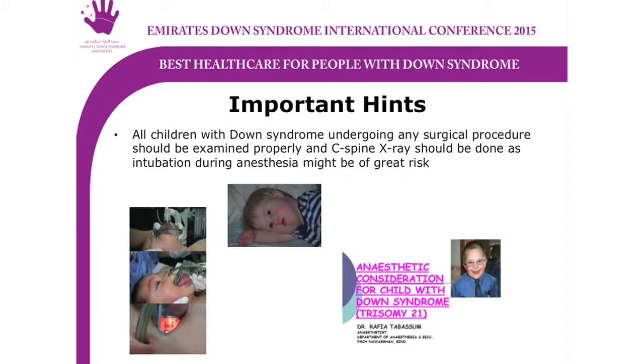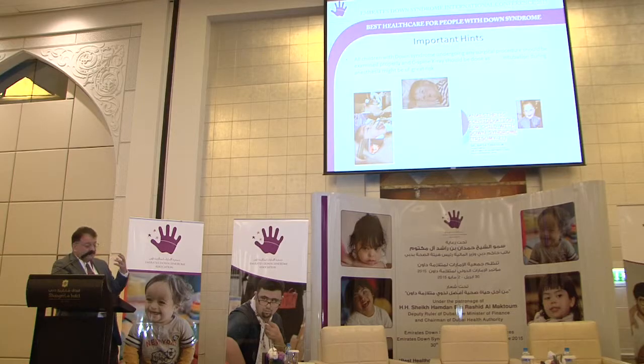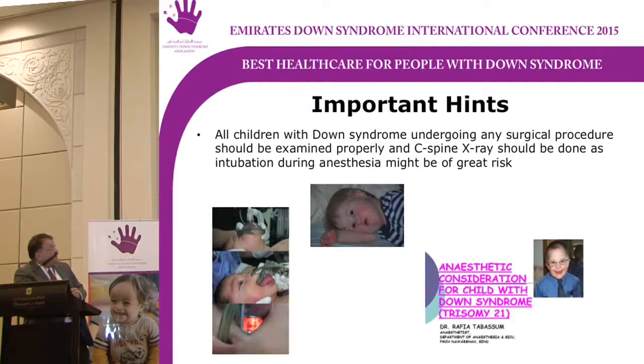And this is a very nice book having all the hints for the anesthetist on what to do with a Down syndrome child and how to take care before, during, and after the surgery and during intubation.